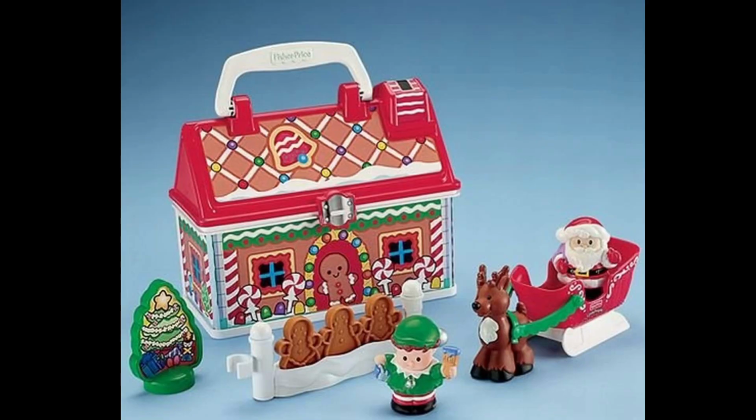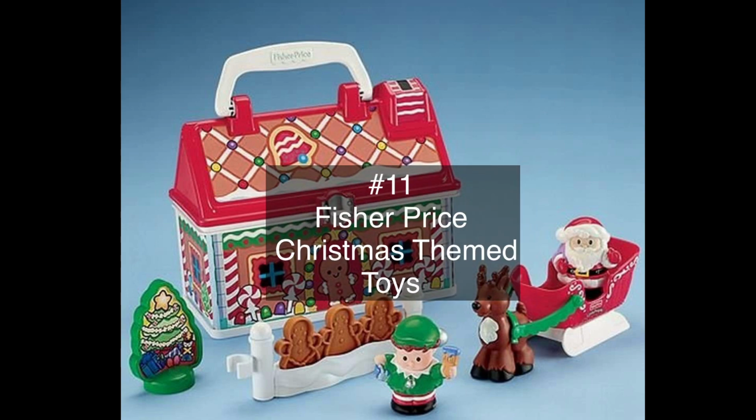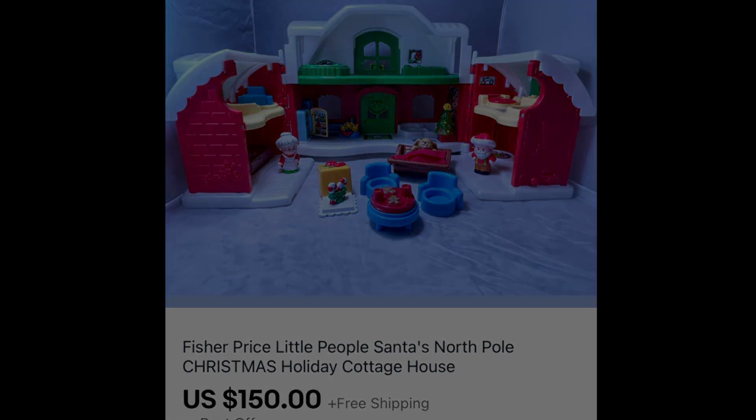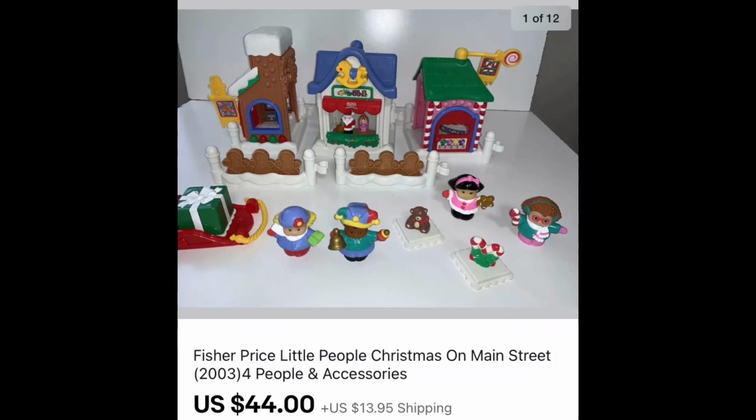The next one is number 11, which is really cute. Children really like to play with Christmas themed toys, but specifically Fisher-Price. I just sold a North Pole Fisher-Price toy for $50 this weekend. And also they have the Nativity sets with the Noah's Ark. They have a bunch of different ones. They have all sorts of Fisher-Price Christmas themed stuff. The Christmas train goes for money. And they go anywhere from $20 to $50, depending on which one you have and how many toys you have in one lot.